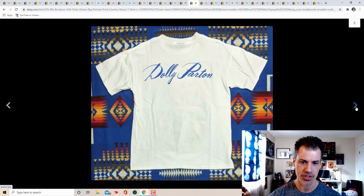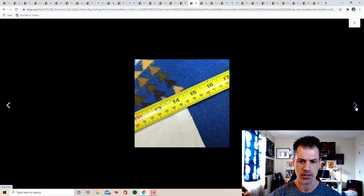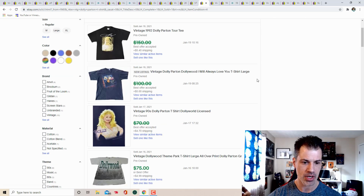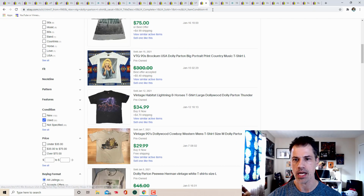That's what the back of the tag looks like. That's what the back of the shirt looks like. Nice, like, Aztec background, by the way. Shout out to you, seller. It's nicely done. Good pictures. She sold for $300, and she is a low for sure. Here's one that was a best offer. Another one best offer. Another one best offer. $75 on this one here. Did I bring up what she actually sold for? Let's say she settled in at $250.